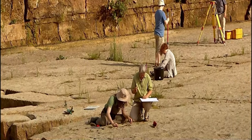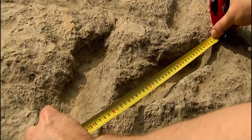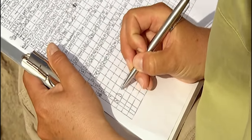Where is the impression deeper? How did the animal actually move? We get plenty of paleobiological data to work on. Up to 25 features can be determined from one track alone. The depth of the footprints, the breadth, the angle of the toes. The statistics help the scientists reconstruct the movements of the animals as accurately as possible.